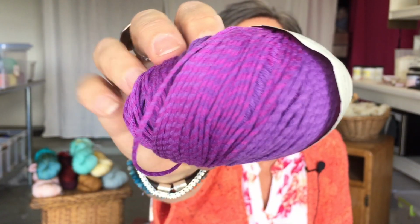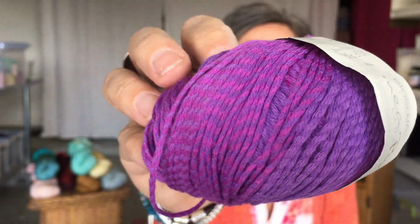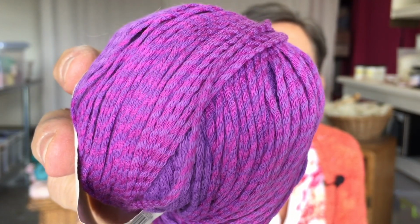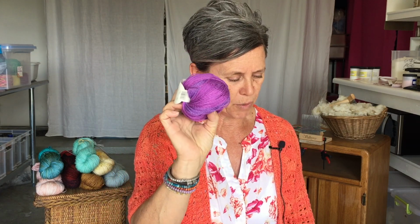I'm going to tell you a little bit more about the content. I want to say it's a little bit nicer than 100% cotton. The content would be the soy, cotton, and bamboo. There we go. And also the way it's constructed, it's just not so ropey. It really creates a very nice fabric. I like it. And I have plenty for another one of these if I can make myself work with this color.